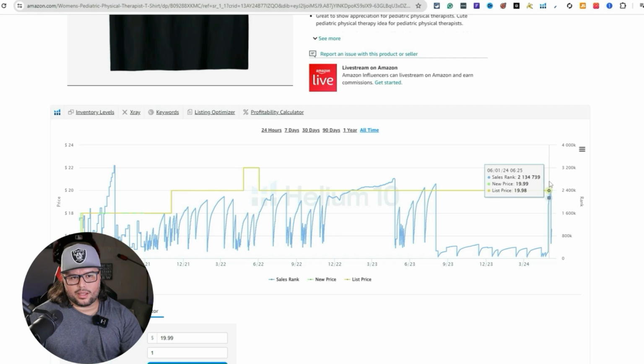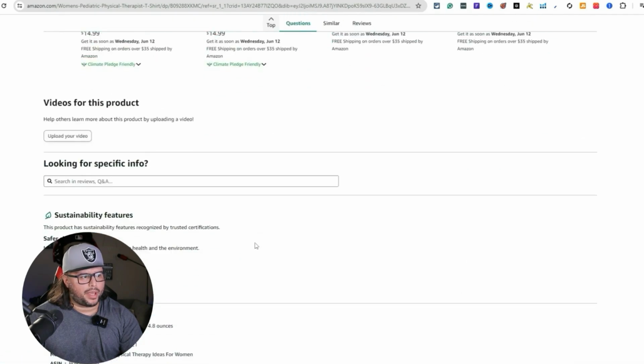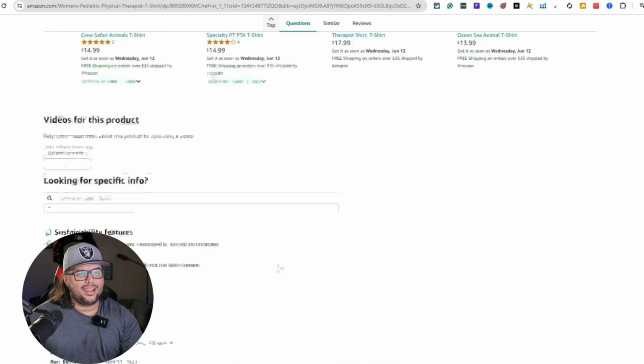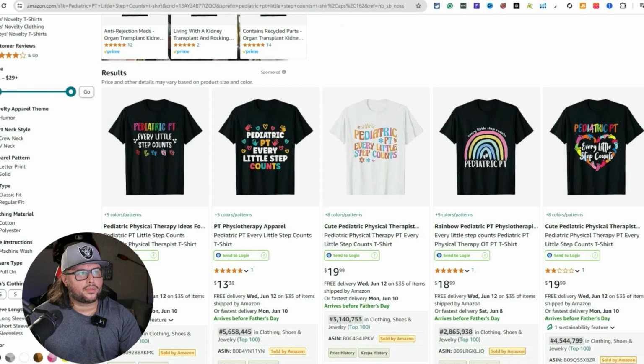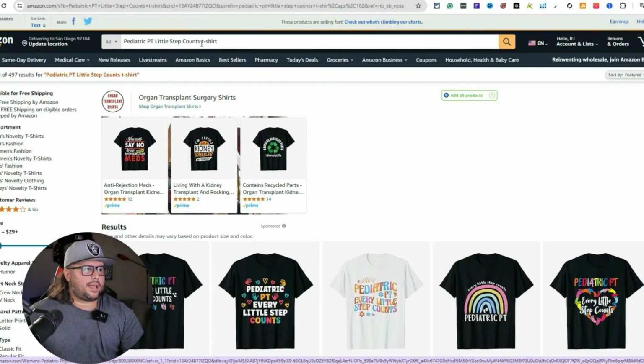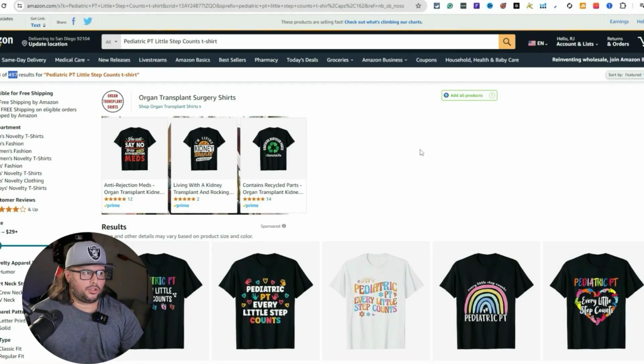And like all the shirts that we looked at today, most of them are having some type of big spike up in the last few days, and then it drops down. It's made another sale, it drops down and it goes down. So I think this BSR would be a little bit better than what it is right now. It's at 1 million, and I'm not sure what they're doing, but they're doing something. Something's happening because there's a few shirts that we're looking at that have done this. I think it would hover around the 100 to 200K BSR, which is a good sign for you if you're in a niche like this and this design's making sales like that. Pediatric PT little step counts t-shirt, $4.97, search results.